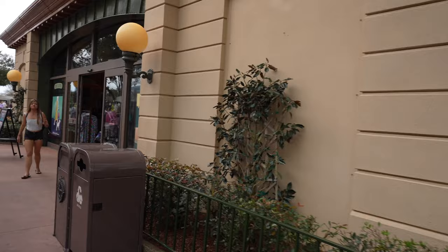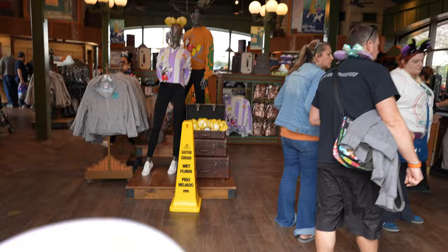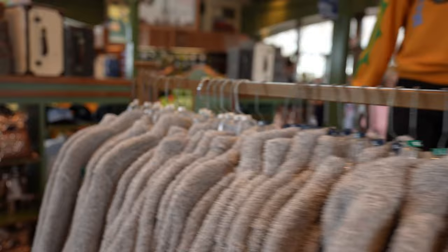Okay. Back to the port of entry, where it kind of all began, I suppose. Kind of all began at the beginning of Epcot when we walked in, but hey, here we are. So let's see what we got here. Let's turn this in and see what we get. Ooh, I gotta wait in line. Long line. Man.